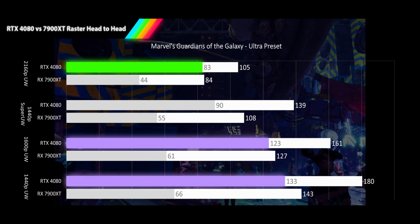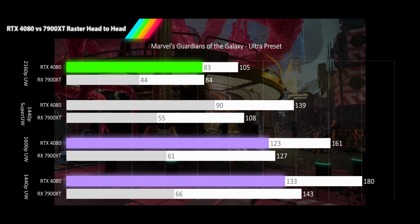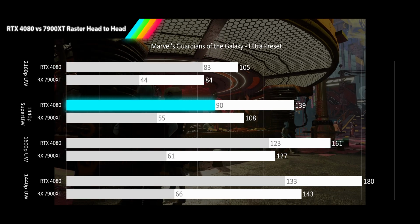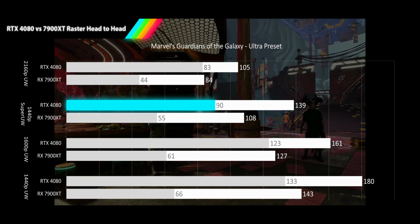While the 4080 provides middle-of-the-road 1% low performance in our 3 Ultrawide resolutions of around 23% lower performance, it shows a relatively poor performance on the Super Ultrawide, with a performance drop of 35% for the 1% low.